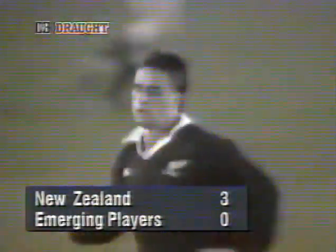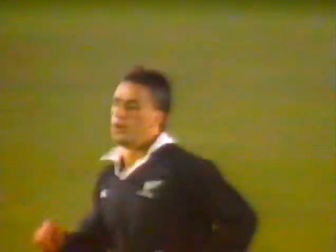Shane Howarth from a much handier position this time, and it sneaks inside the right-hand post, and the first points in the game, and the All Blacks lead after 17 minutes by 3-0. Good points by Howarth. The All Blacks withstood the early pressure. The emerging players side came out and really took it to the All Blacks, but that's a good comeback. Those are valuable points, and that'll give the midweek team a lot of confidence.